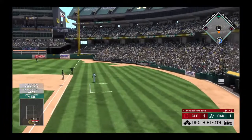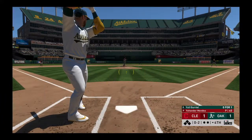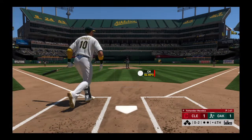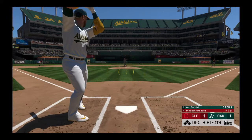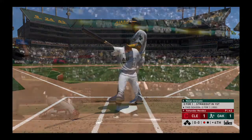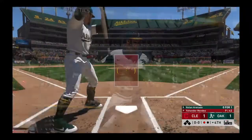Another one fouled off, and he's quickly behind 0-2. Just off the end of the bat. It's a foul ball, and he'll stick around. The 0-2 once more. Is swung on and missed. Strike 3. And that'll bring in Nolan Arenado. 0 for 1 for him here in this one.